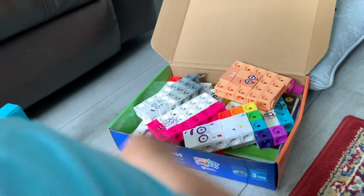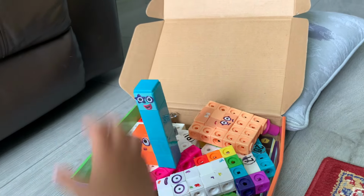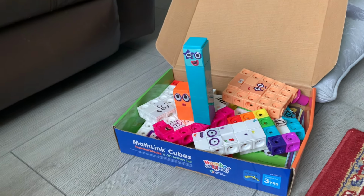So everybody is inside the box now. And look at number 5 and number 2. They're happy now. They found their friends.